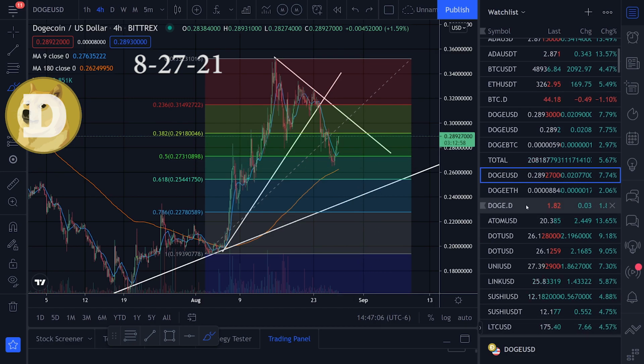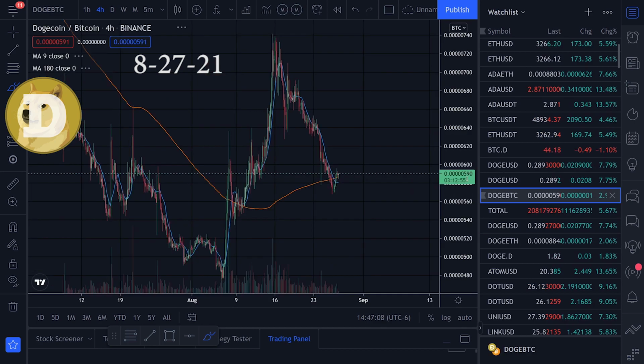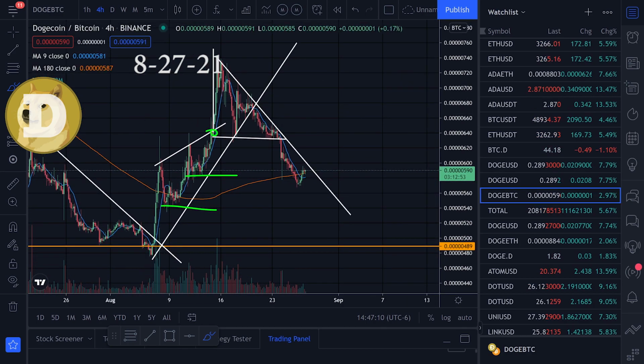We could take a look at Dogecoin versus Bitcoin real quick. On Dogecoin to Bitcoin, we're watching this downtrend right here. We have this trend line going right here. It looks like we're coming up and testing it right now. I think if we could break through this one, then that's going to be bullish for Dogecoin.